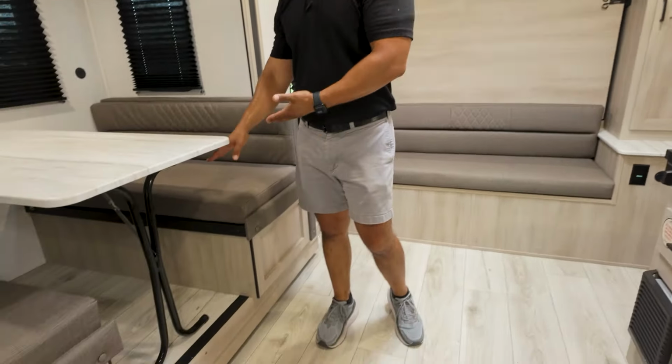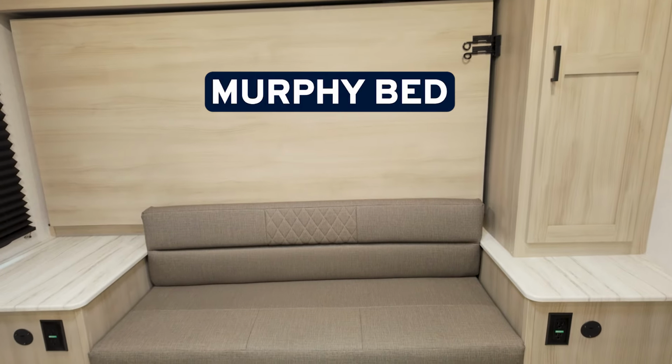But when we go outside, you'll see that's because they have underslung axles to help this RV sit a little bit lower. Because again, they expect you to be driving this with a mid-size to a larger SUV, and so they don't want a big sail up top. It makes it a little bit easier to tow when this is a little bit lower. And then right up front is the Murphy bed.